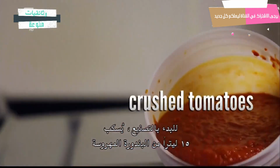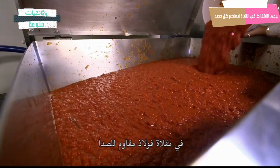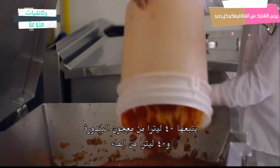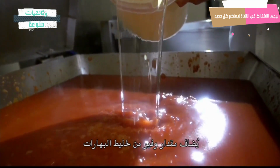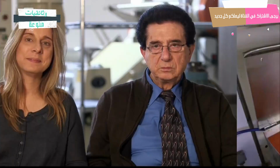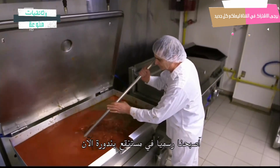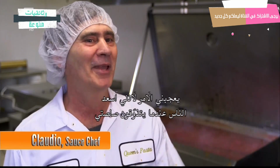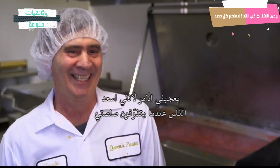To start with, 15 litres of crushed tomatoes are poured into a stainless steel frying pan, followed by 40 litres of tomato paste and 40 litres of water. A generous dash of spice blend is added, but Sal is keeping tight-lipped about exactly what's in it. Oh well, we're officially up Tomato Creek now. Good thing we have a paddle or two. In the hands of Chef Claudio. I like it because I make people happy when they taste my sauce.